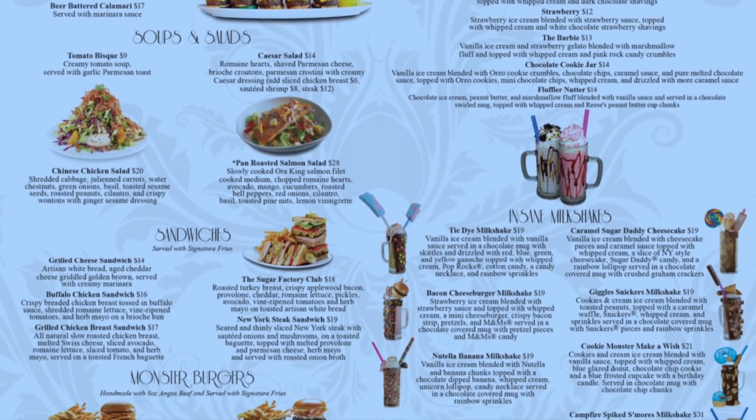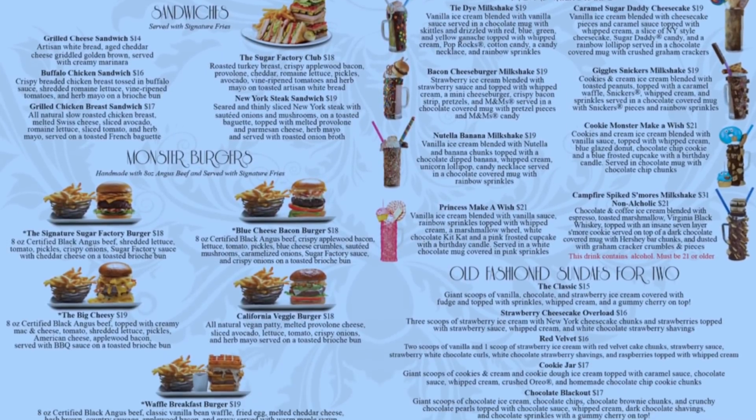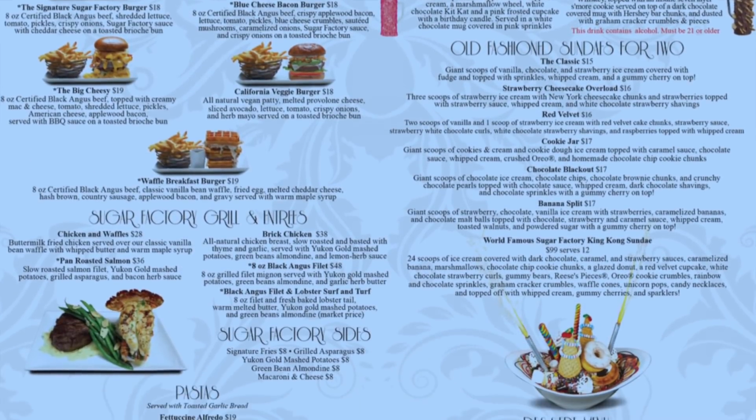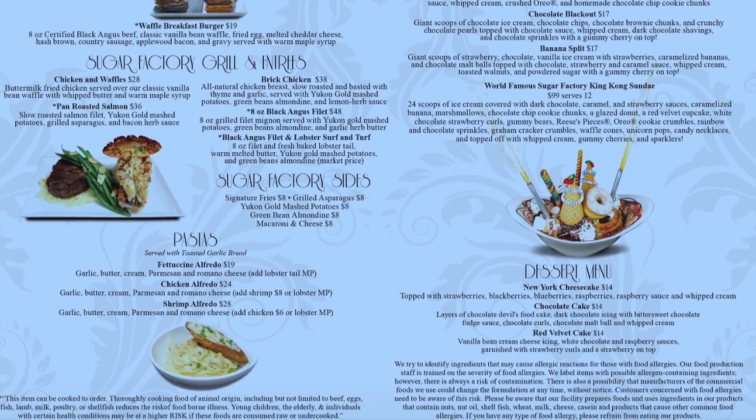Sugar Factory is known for pancakes and waffles, burgers and salads, milkshakes and sundaes, and every dish that came out of the kitchen was an artist's creation. Just look at mine. Look at this waffle. Big thumbs up on this place.